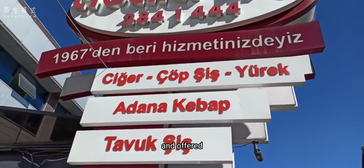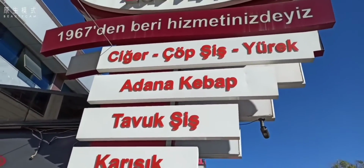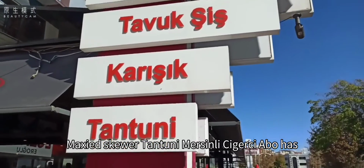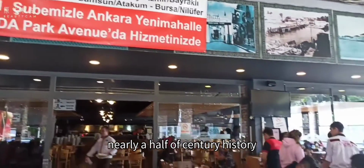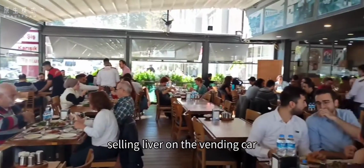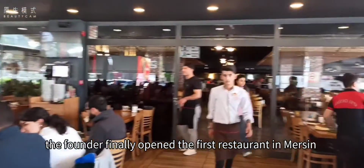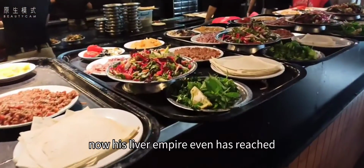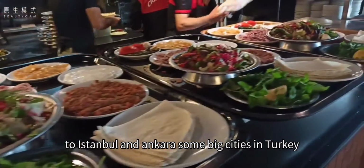You can see this restaurant is from 1967 and offers liver, chop shish, yulek, Adana kebab, tavuk shish, karışık, tantuni. Mersinli Ciğerci has nearly a half century of history. After nearly 12 years of selling liver on a vending cart, the founder finally opened his first restaurant in Mersin, this city. Now his liver empire has even reached Istanbul and Ankara, some big cities in Turkey.